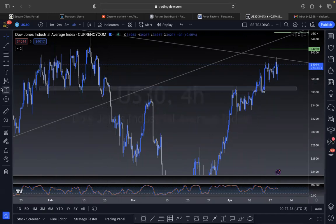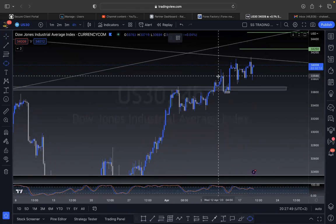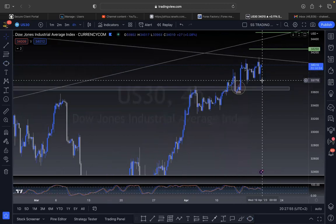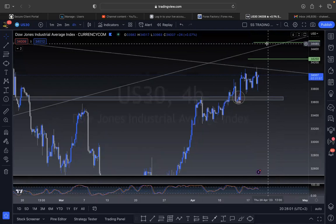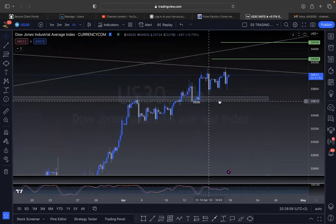So price obviously respected. If you look at the 4 hour time frame, this is what I was looking at today. The 4 hour time frame, we held at the support level, broke out, retested, resistance turned support, held at the support, and the fact that this area down here held was my indication that I'm still looking for longs all the way up to the 34,250 psychological level, and then possibly even the 34,500 psychological level. So yeah, going into this morning, my bias was definitely bullish.